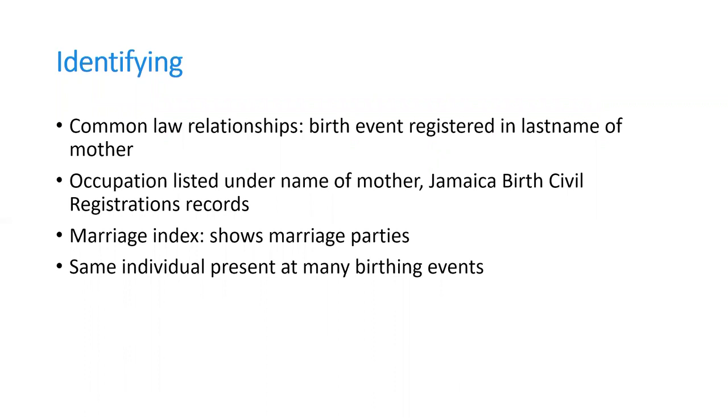When it comes to identifying our female ancestors, in the African Caribbean community, there are what you call common law relationships. It's a high proportion of that. So the birth event is usually registered in the last name of the mother if they're not in a wedded union. Usually in records, the occupation is listed under the name of the mother. For example, she may be a laborer, milliner, or seamstress, and it will be written in the record. And this is usually common practice in the Jamaica birth civil registration records and others.